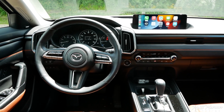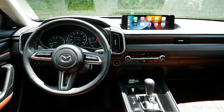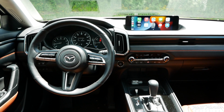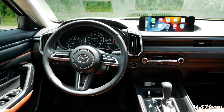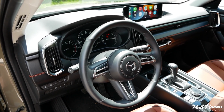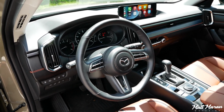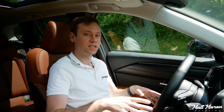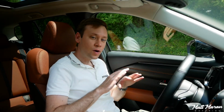But overall, it's a very nice place to be. This new, next generation Mazda interior is really just so striking as far as materials. The technology is really nice without going overboard. It might not be the highest tech thing out there, but it is certainly, I think, one of the nicest, and feels like a luxury car almost in here with just how nice everything is. But definitely check out that interior video for all the details.